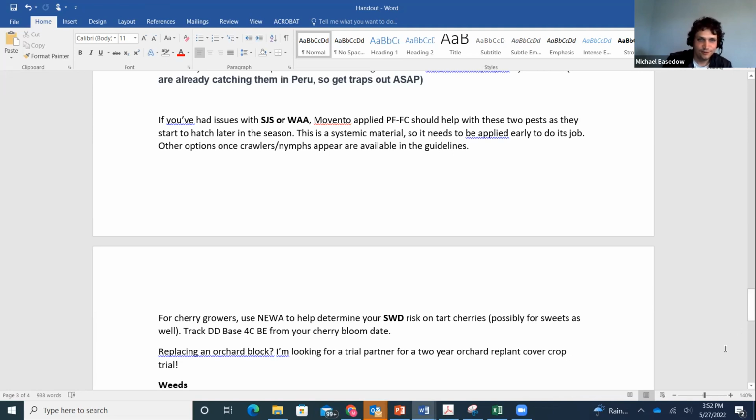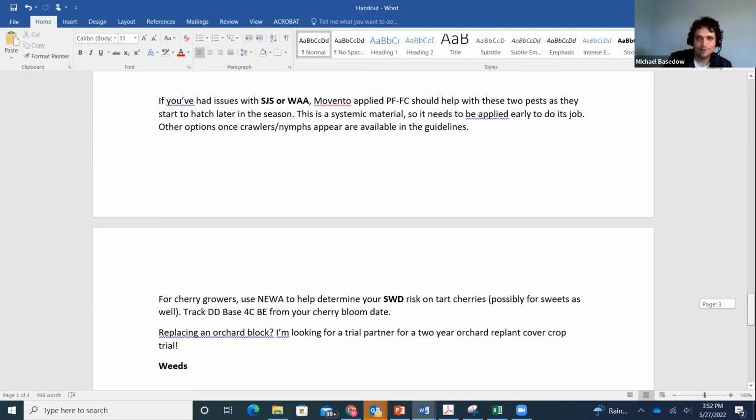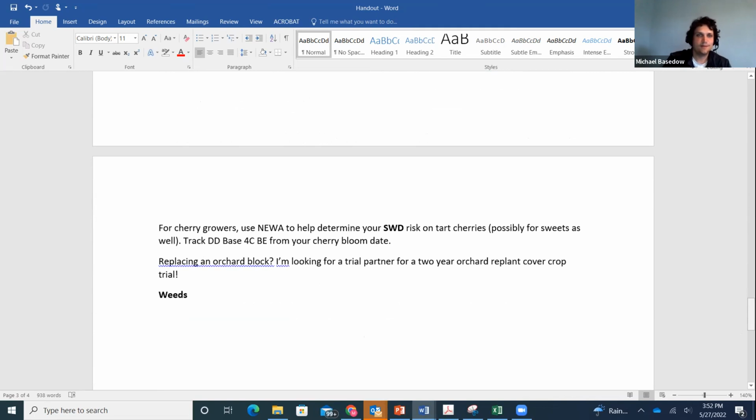Now, we don't have a ton of cherry growers up here, but we do have a new model for SWD. So if you do have a full bloom date for your cherries, let me know. I can run that model for you.